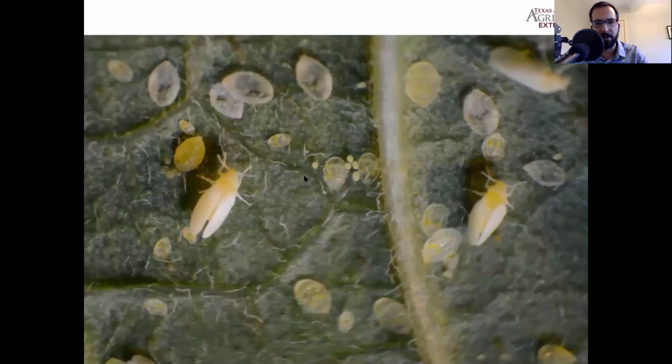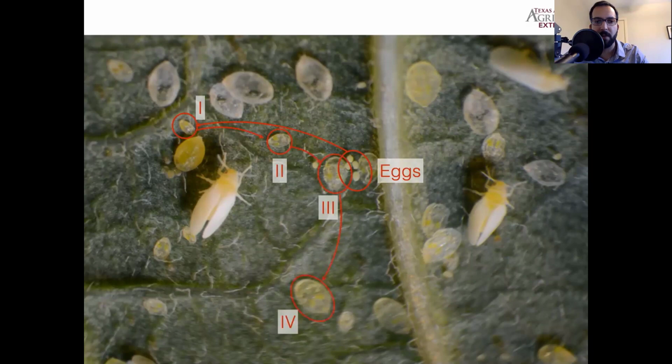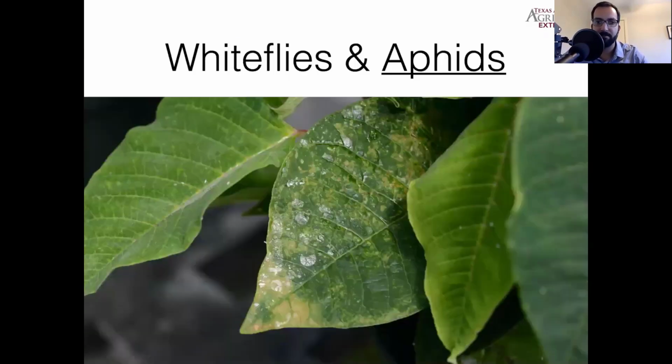So here's the adult. Here are the eggs, very hard to see with the naked eye. Here are some of those immature stages. So that's our first instar, our second instar, third, fourth, and then what we refer to as a pupa, which is a latter part of this fourth instar. So starting to become an adult, and it becomes an adult. All these stages are very flat on the leaf, and so they're very hard to see with the naked eye, and they're relatively transparent. So it really helps, again, to use a head lens to be able to see them, and it might take some practice to really recognize them.